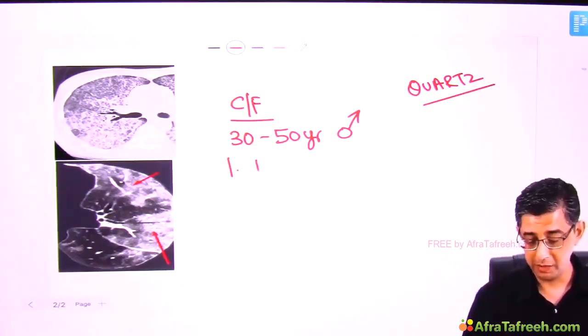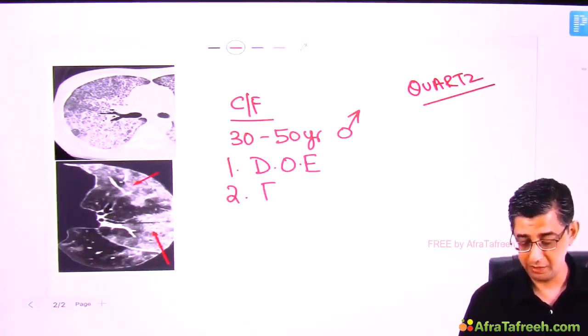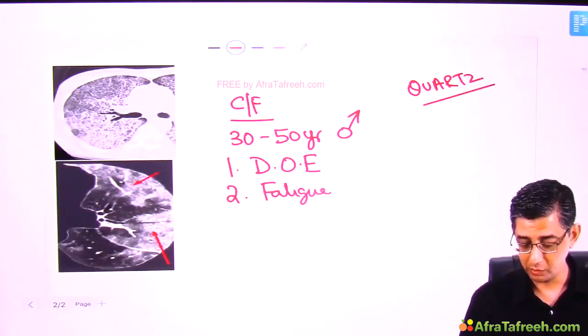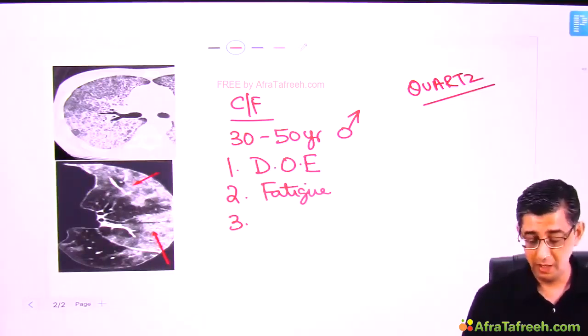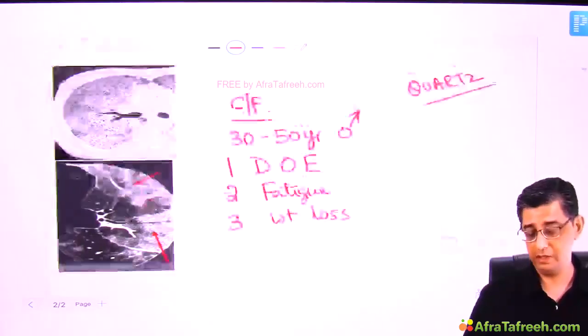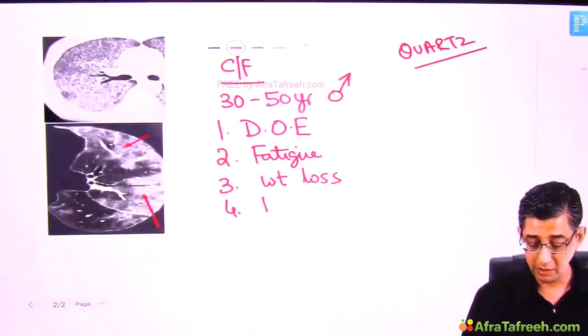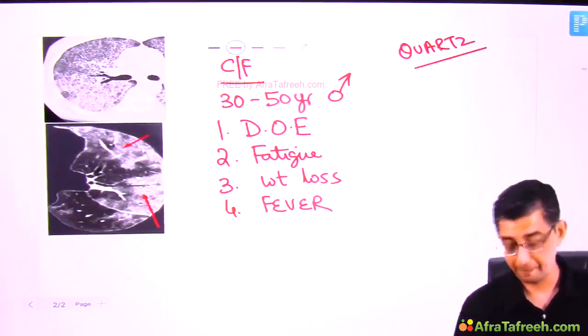The question will begin by describing this person with an occupational history having breathlessness on exercise. The person feels tired most part of the day, so he might be taking frequent offs, or absenteeism would be present from his job, so he might be fired from his job as well. And then it will describe features of weight loss, which are traditional with most lung diseases, and fever. So there is a distinct possibility that you might be tempted to think, is this a case of pulmonary tuberculosis, because that's a much more common disease in our country.